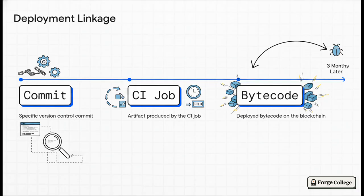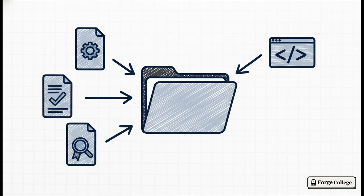Think about it. If something acts weird on the mainnet 3 months or even a year from now, this exact linkage is what allows your incident response team to trace the bug all the way back to the precise line of code, the developer who wrote it, and the test that missed it. And to keep auditors, security researchers, and your future incident responders happy, you have to co-locate specific audit-ready documents directly with your deployable artifacts in your repo.